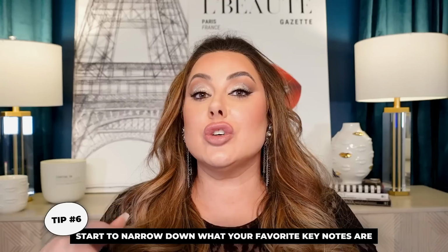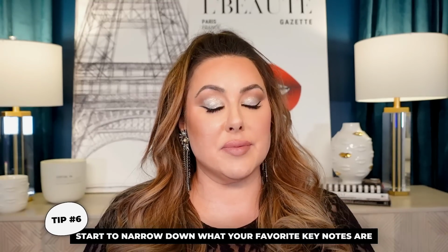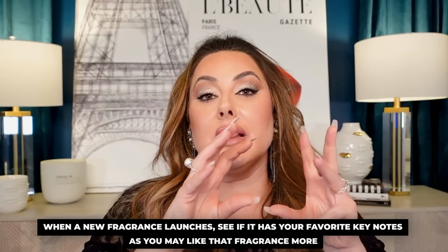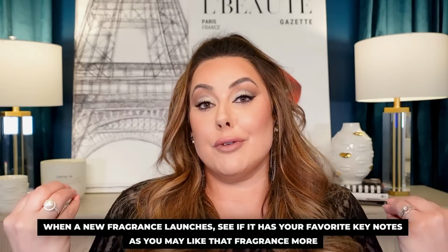Now I can go again and make a list and smell these and say, do I like these? If I do, then I know that I'm probably gonna like something that has jasmine. I'm gonna like black currant. I love vanilla. It kind of helps it narrow it down even more. Now I know that I like these keynotes because these are in my favorite, my signature perfume, Donna Born in Roma.